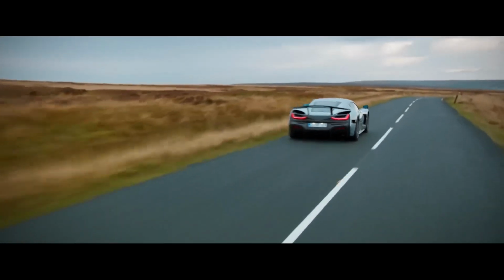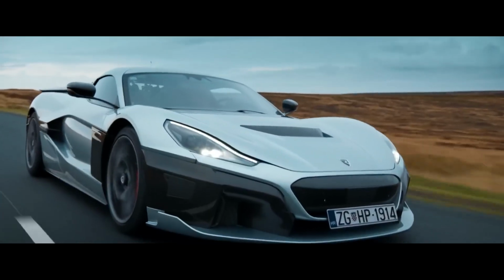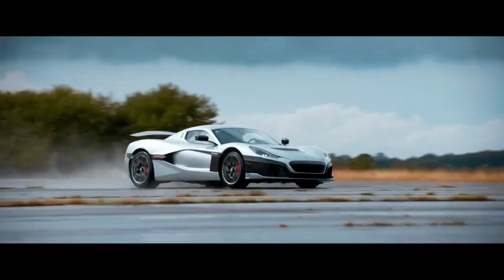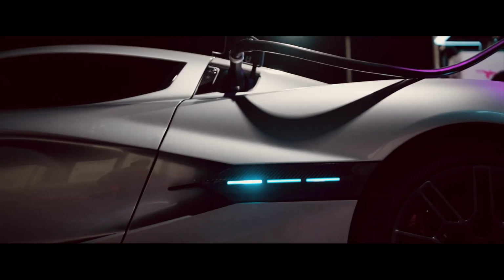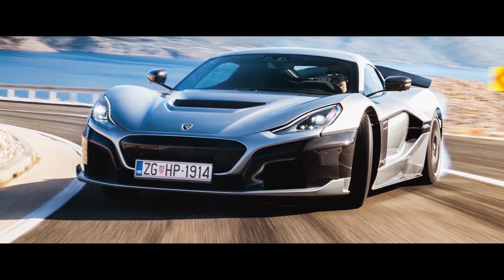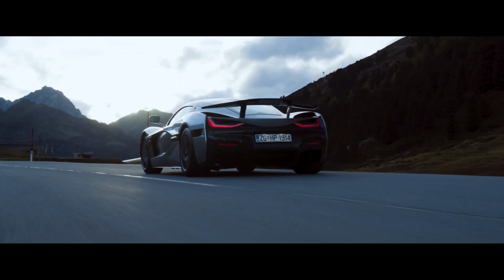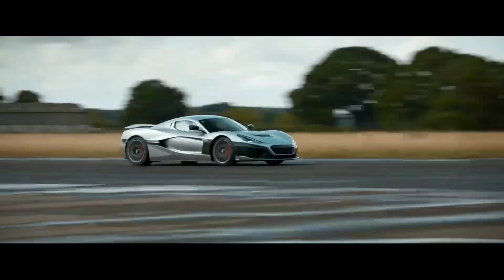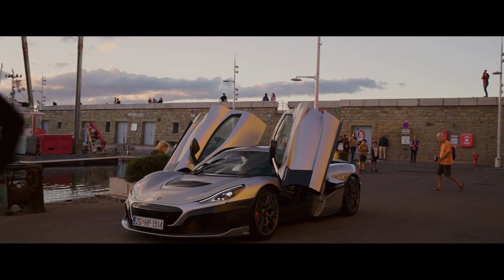But this Croatian hypercar isn't just about speed. Its advanced torque vectoring and AI-driven systems translate that power into unmatched agility and cornering prowess. The Nevera's performance feels otherworldly, and its sleek, sculpted design hints at the technological revolution brewing beneath the surface. This isn't just about breaking records. It's about rewriting the entire playbook on how a performance car should look, feel, and behave.